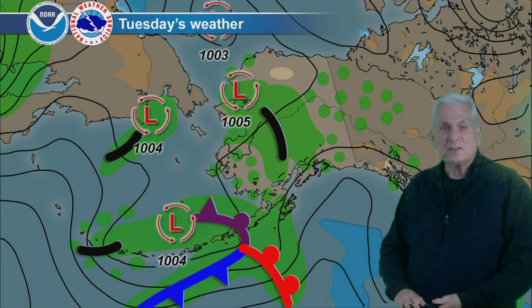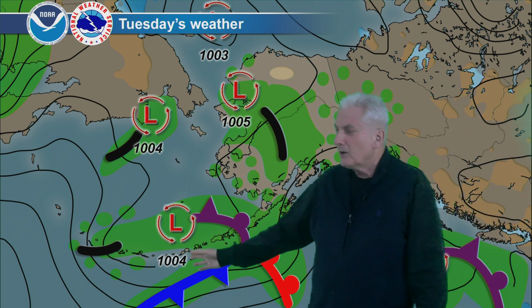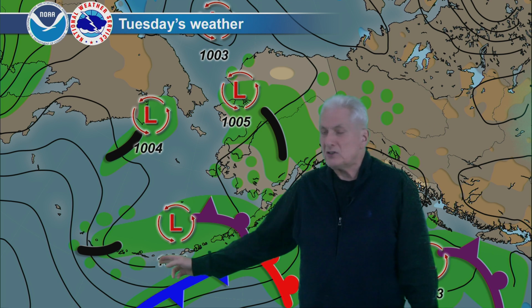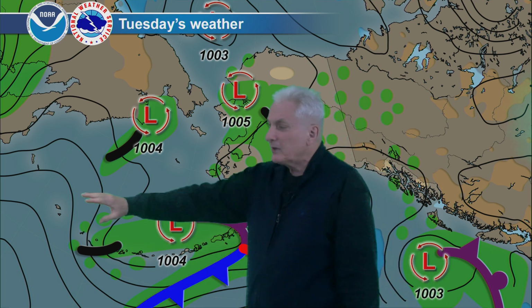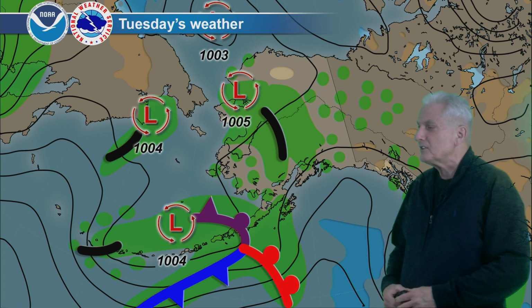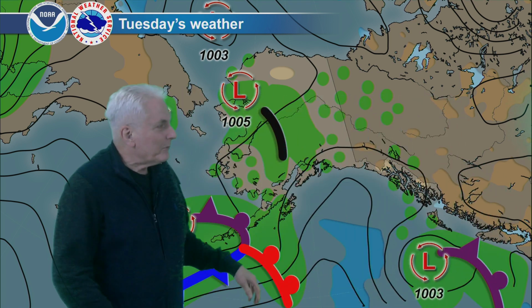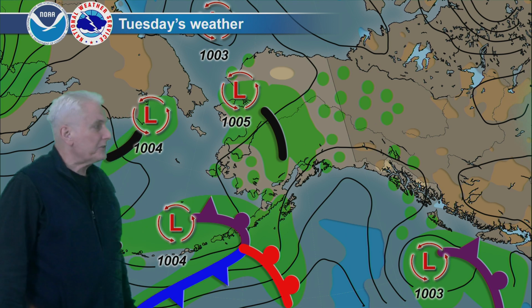bringing increasing chances of rain to Kodiak Island during the afternoon hours. And rain back to the eastern Aleutians, changing to showers with this trough, bringing some gusty northwest winds, maybe up to 45 miles an hour in gusts there to the west central Aleutian areas. Otherwise, not too much in the way of wind with this system, especially in advance of the front tomorrow.